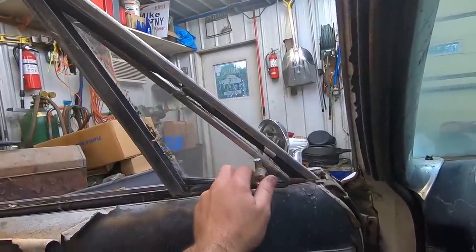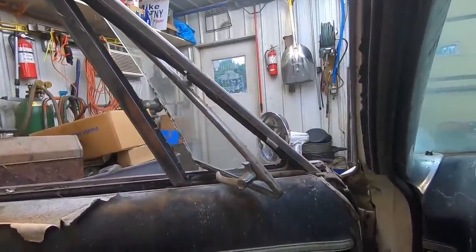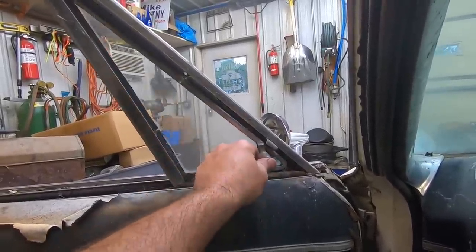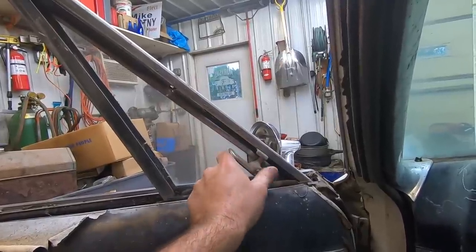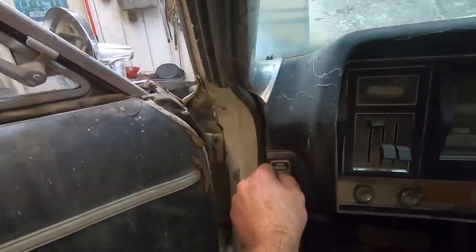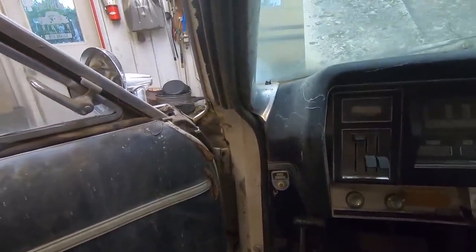I go in. Huh. Freaking AMC, everything's backwards. As that thing snaps off, would be my luck. Really wanted to try that cruise control out, but we know that thing's all janked up.